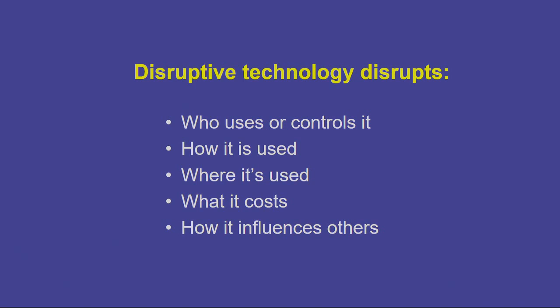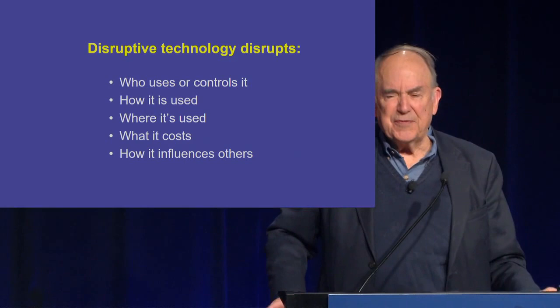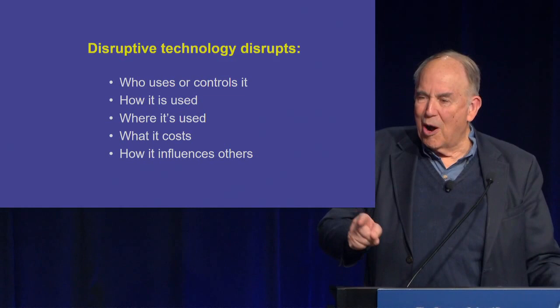And they also wrote articles on, can you disrupt healthcare? Well, a lot of people have been trying, and it's not very easy. But think for a second about what disruption means. When you have disruptive technology, the user is at risk. You're not going to make friends with people who are in the field now. So you got to understand that.